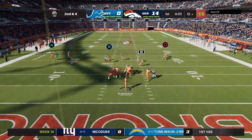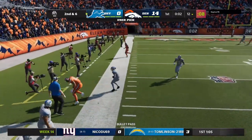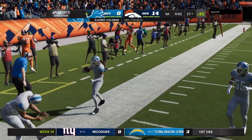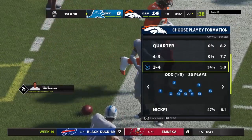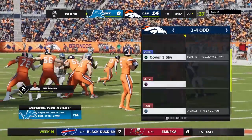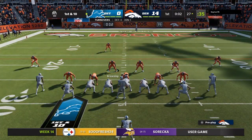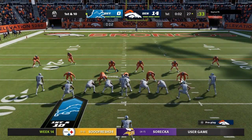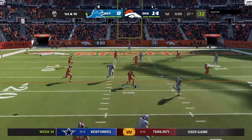From the gun, Bridgewater. And he fires one that's intercepted. Picked up by Nikel Roby-Coleman. So a first interception thrown for him there, and that really not the best decision either. Not at all, and that's something he did not do in their victory last week. No interceptions in that game, but this defense, they're able to take advantage of an early mistake. Now let's see if they're going to turn it into points.